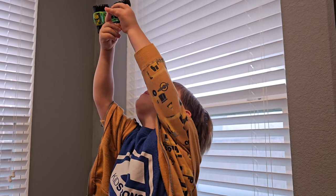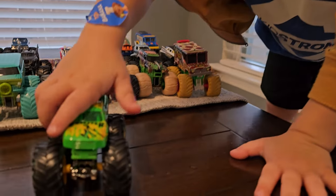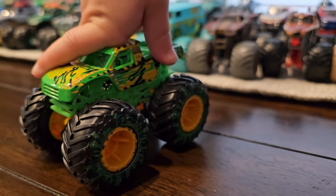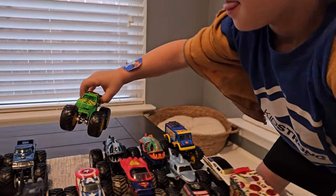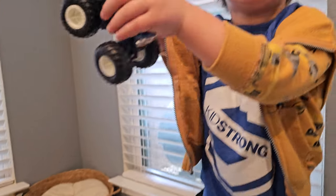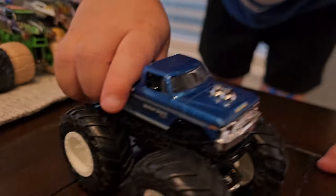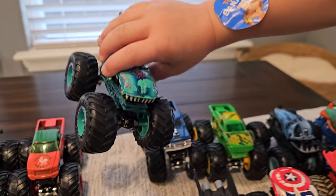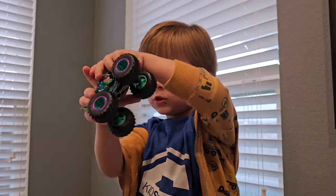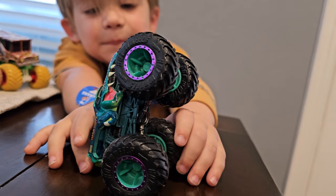Gungster. I feel like you've had Gungster for a long time. Is he just doing flips? Oh, very cool stunt, Gungster. Let me see him. Get your hand off there. All right, very cool. Now after Gungster, we have Bigfoot. All right, let's set him down so we can see him. Very, very cool. Mega Rex, who also does flips. Lots of flips. And then lands down here in a wheelie. So cool.